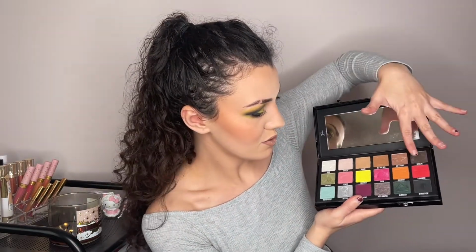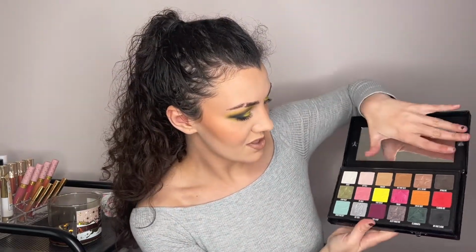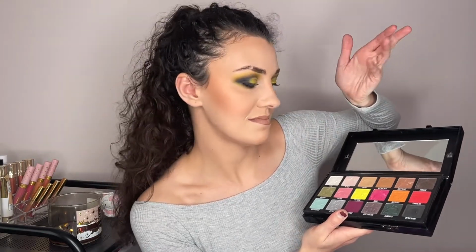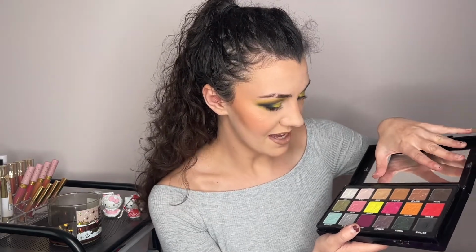You got your neutrals, they're nice, they're lovely. And then you have all these colorful shades, and I have hardly used this palette at all. I mean, I've used this shade a lot just to wear with my cream shadows and stuff, but I have hardly used this palette, and I really, really need to use and explore it and get it out of my collection eventually.